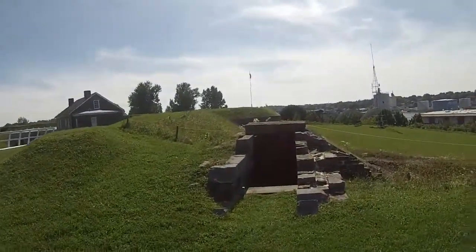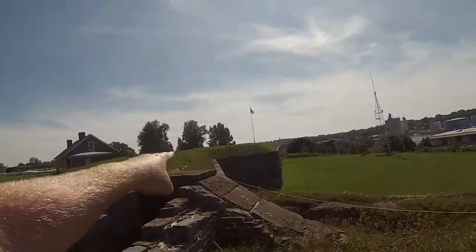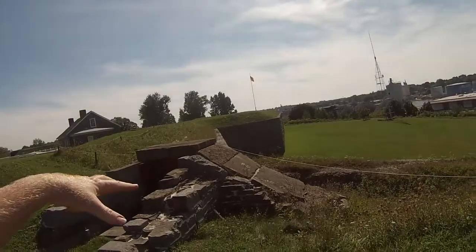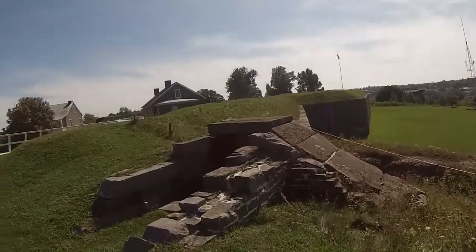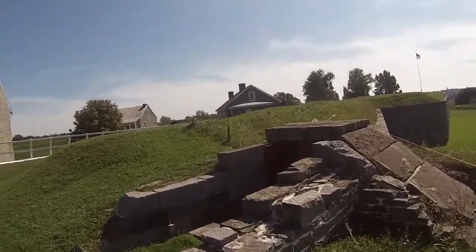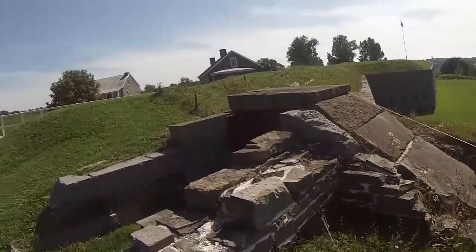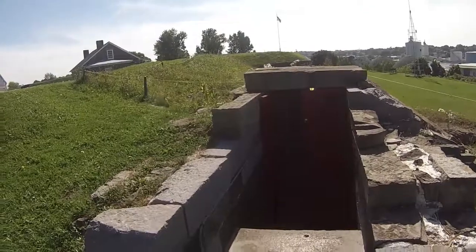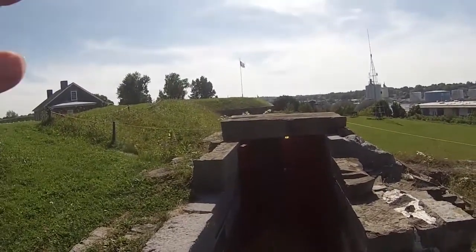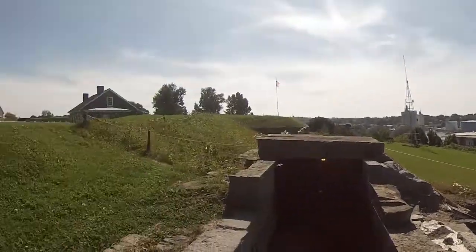So the first rifle gallery that I went down into was the one over there. This one was never finished. As you see, the walls pretty much stop and slope off. So you can see the construction method: large stone slabs to cover it on the way up, and then cut stone blocks to make it. This is pretty much like the one on the other side. It just never got the big berm built on top of it and the big wall.